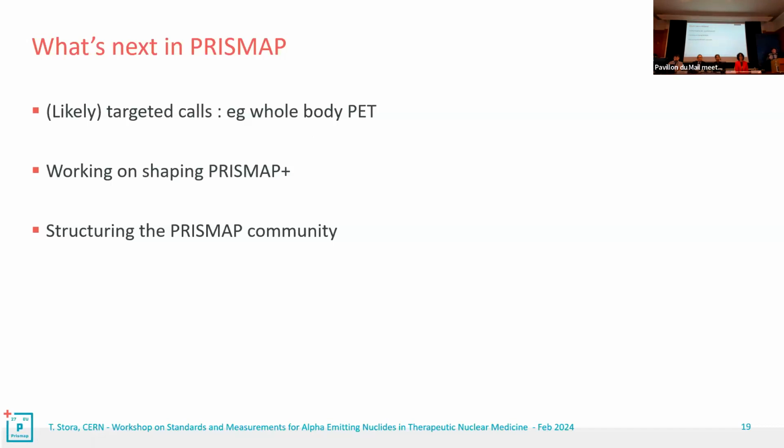And third, I don't know if you know Christoph Mühle. He was president of ENM, maybe 10 years ago, something like that. He's in charge of what we call structuring the PRISMAP community. We have all these researchers and people interested in what we do, and he will try to animate and activate this in the coming months.